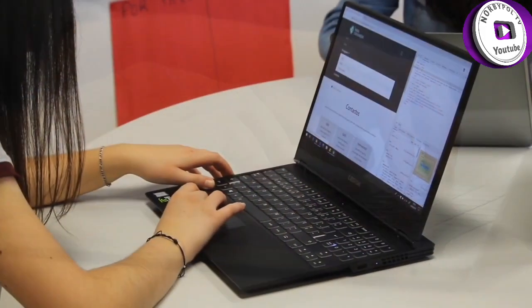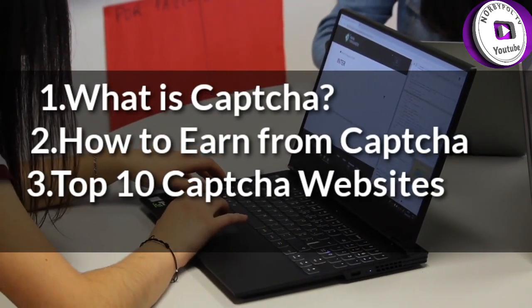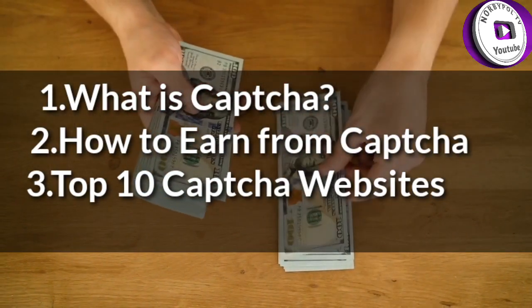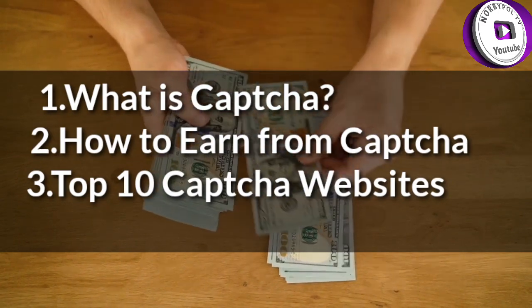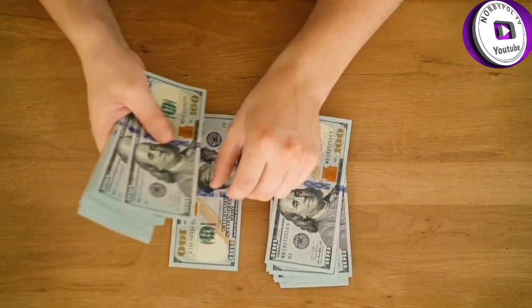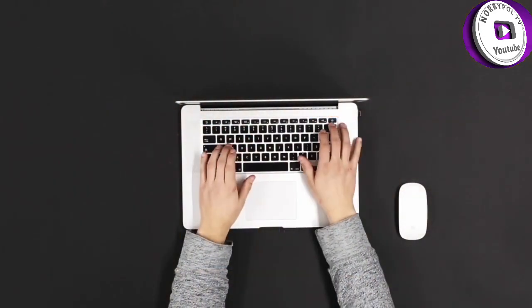In this video you will know what CAPTCHA solving jobs are and how to earn from this, and the top 10 CAPTCHA entry work websites which have an impeccable scope of boosting up your income. One of the best parts about CAPTCHA solving jobs is that it can be performed with limited resources, as it is very simple. Many people are doing it as a part-time job.